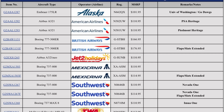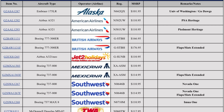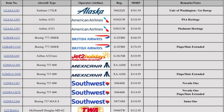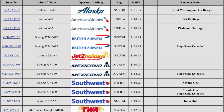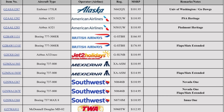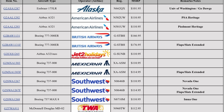TWA MD82 final livery, that's also really nice. I know our retro collectors did get the Twin Stripes one previously, so nice to see that final livery come out finally. Then we have the 3 Southwest, pretty typical stuff, and then our Mexicanas up there as well. Those should be very nice releases. Jet 2 Holidays, British Airways, good choices for our 1 to 200 Euro friends.